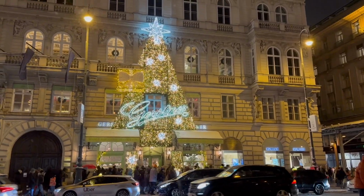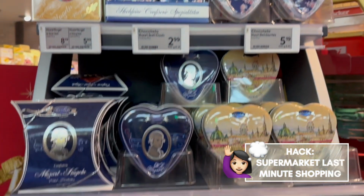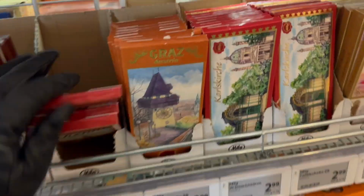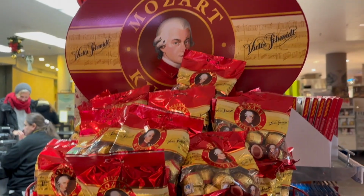For a last-minute souvenir shopping hack, keep this in mind. The supermarket chains Billa and Spar are all over the city and offer a large assortment of all kinds of Austrian sweets. You will definitely find the Mozartkugeln and Manner wafers here as well.